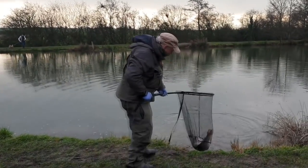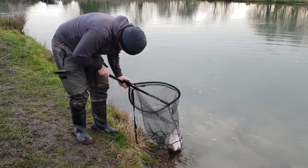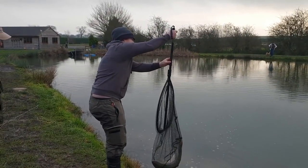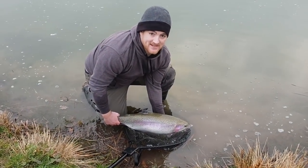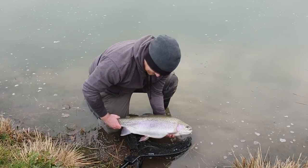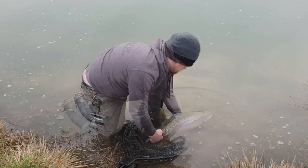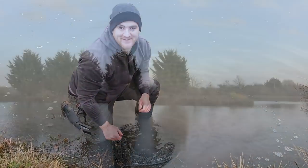Bloody hell. Oh, 12 and a half pounds. Just over 11. Well, that definitely gets rid of the theory that the damsels are taking the nice fish, because that one took the incredible cat, and that's another double. What an incredible morning we're having here. Let's get him back. Away he goes to fight another day.